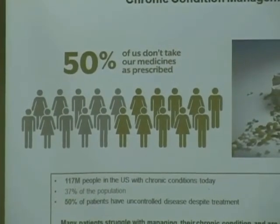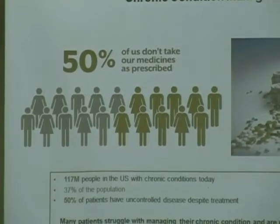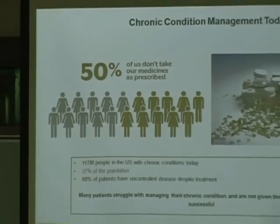And we find a lot of times, people don't take their meds. It's not fun taking meds. No one likes to take meds. And we're not doing a good job of getting people on the right medications to reduce the complications of that chronic disease.